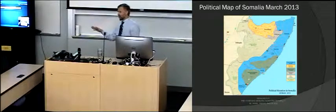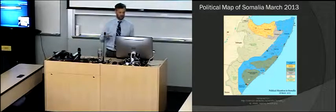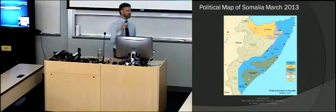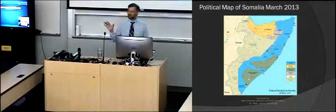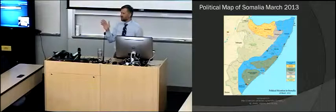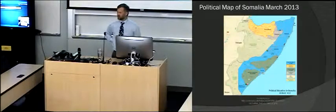I'm fast forwarding now to 2013. The reason that I'm showing this slide, this is a political map of Somalia in March of 2013. It shows that the country is still very fractured. This is the political landscape. I'm going to show you a slide later that shows you where the clans reside in the country, and it follows very much the same distribution that you're seeing here.